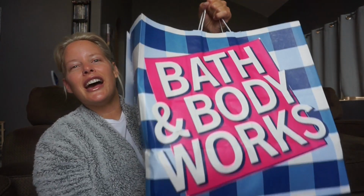Hey guys, so I figured I would show you what I ordered from Bath & Body Works. I just did an online order and then Frank picked it up for me because I cannot live without fall and winter scents. That's basically the only time I go to Bath & Body Works unless I have a gift certificate or something. But Harley and I are gonna show you what we got. Come here. You gotta sit so we can show them. Come on.